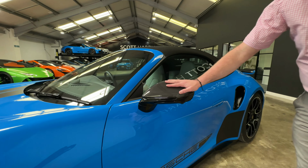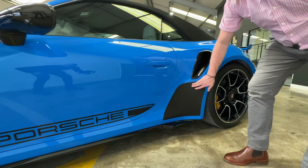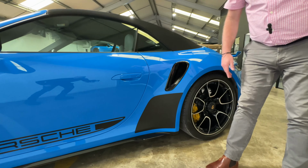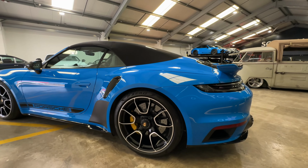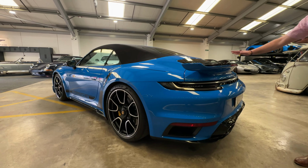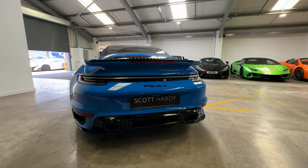Seeing the carbon mirror caps, the Porsche decals on the side, this in gloss black. Love these stone guards on the side here, very retro. Gloss black air intakes on the vehicle. Obviously with the aero kit there, you've got the rear spoiler in the gloss black, and then the detail on the rear valance at the bottom of the car there.